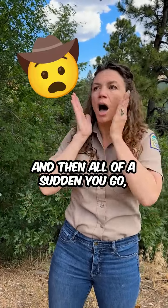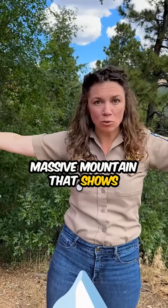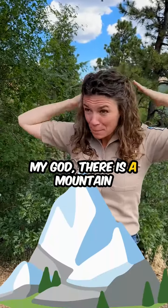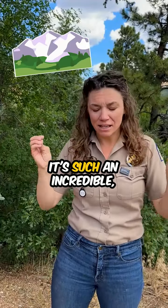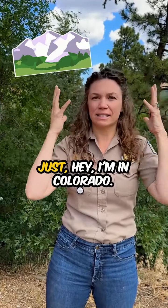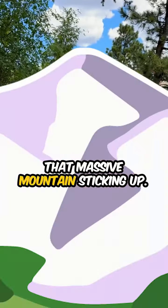And then all of a sudden you go, well, bless my beaver pelts, what is that? And you point to this massive mountain that shows up on the horizon. My God, there is a mountain range in between you and where you wanna get. And that is Pikes Peak. It's such an incredible, just, hey, I'm in Colorado, that perfect vision, that massive mountain sticking up.